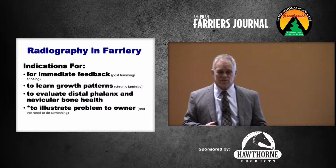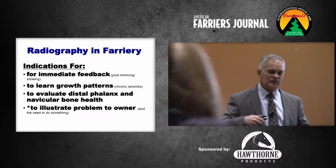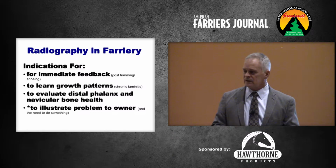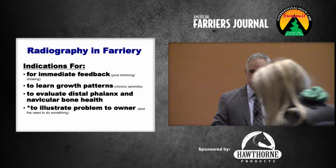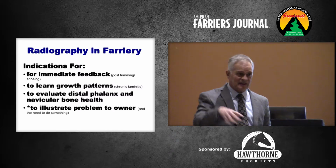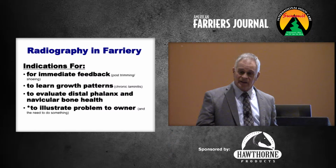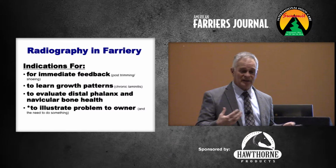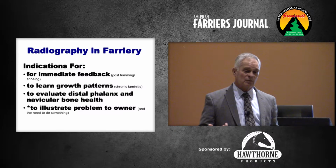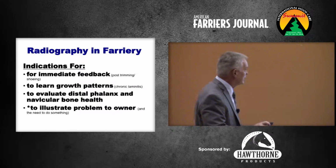And last but not least, it's really important sometimes to illustrate to the owner the problem. It helps them understand what's wrong, and then understand why we, the vet and the farrier, are going to do certain things. If you can show them the amount of undermining on a radiograph that they can't see on the outside, they're better able to understand why you're going to take all this hoof off. I think we've all had an owner who wasn't there, or thought they understood, and we take a bunch of hoof off, and then they're shocked when they come home. So having that visual is very helpful, and that discussion ahead of time is very helpful.